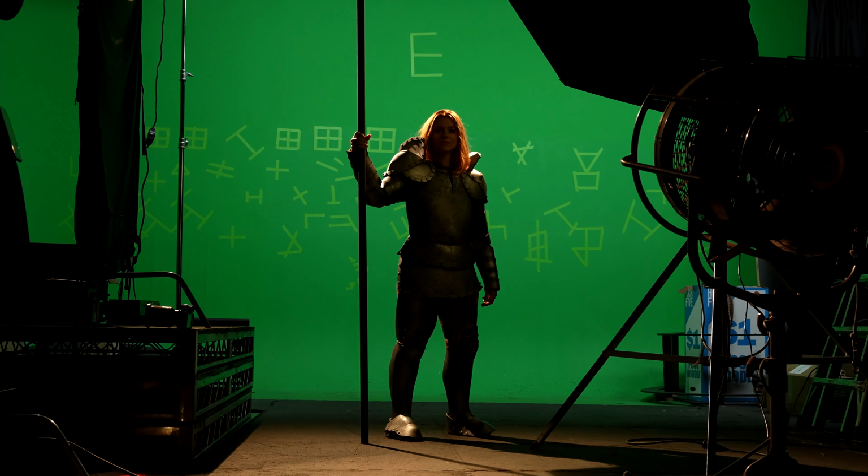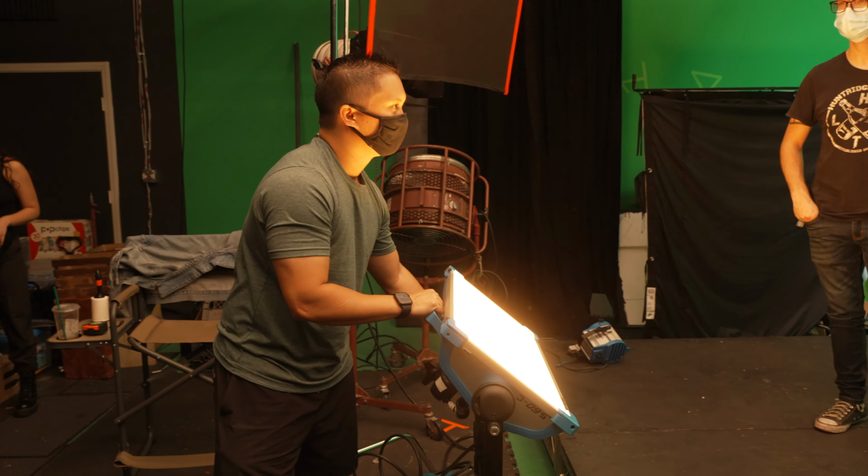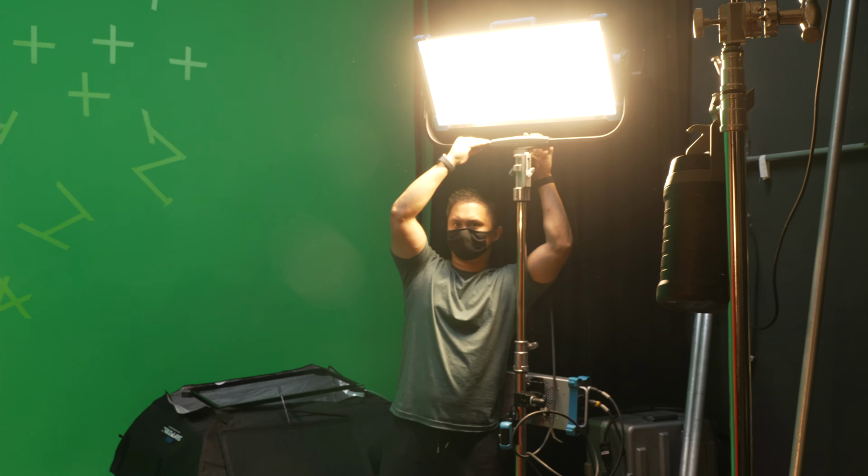The LEDs we were using were a SkyPanel S60 and a set of Aputure MCs. The SkyPanel is obviously super versatile, so it was great as a utility light that we could pull out whenever we needed a quick key or creative effect. Since it's an RGB panel, I can pull nearly any color I want, so I'm able to seamlessly match it with whatever other fixtures I'm using.